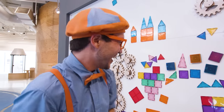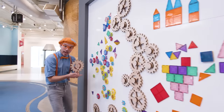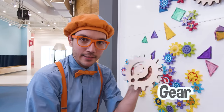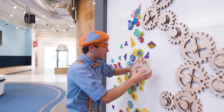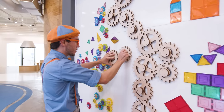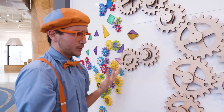So silly. Whoa, and do you know what this is? Yeah, look at it. This right here, yeah, it's a gear. Whoa, we gotta go. Yeah, and when you take a gear and you put 1 gear next to another gear, when you turn this one, the other gear will turn too.